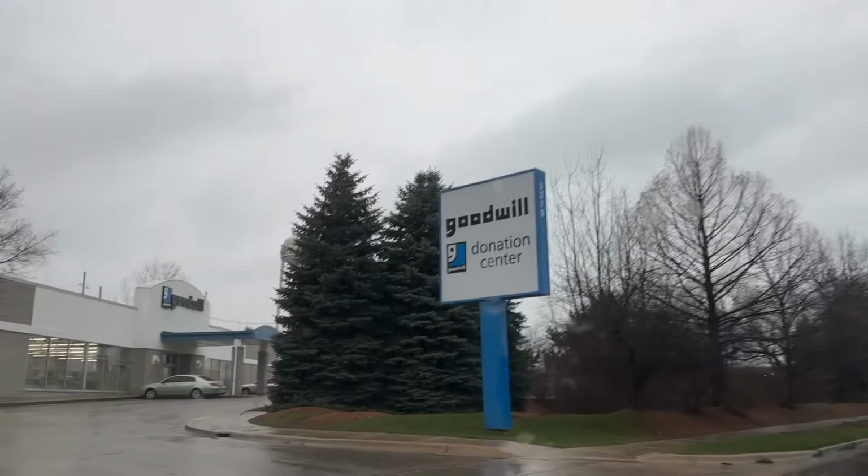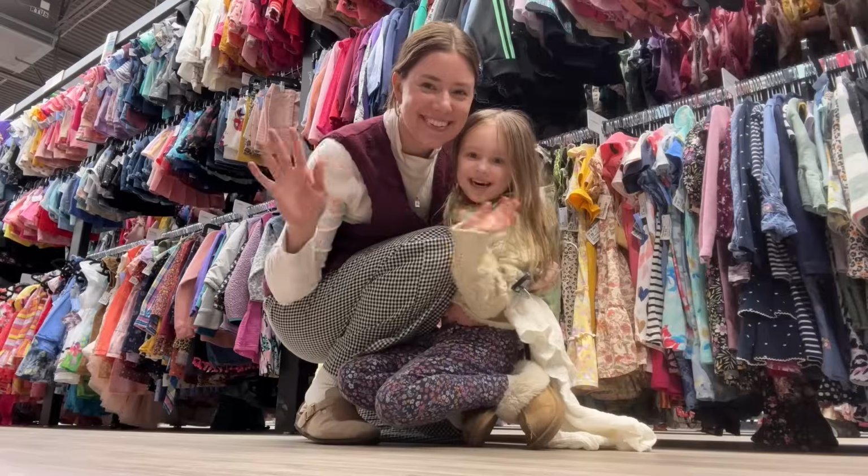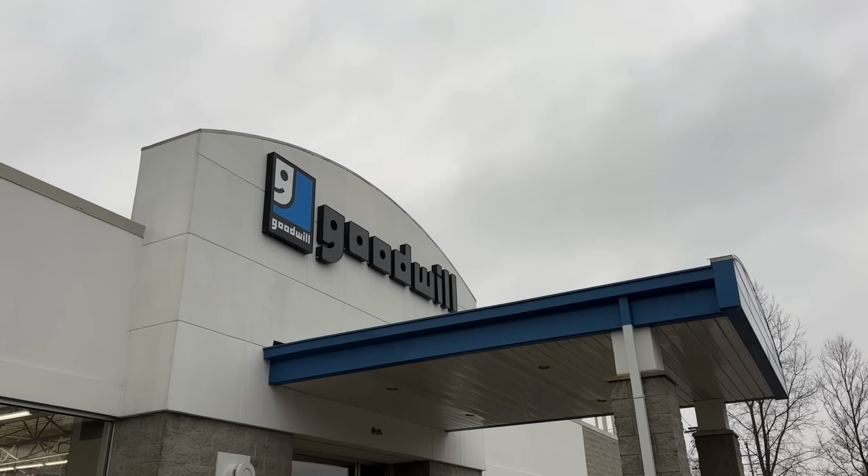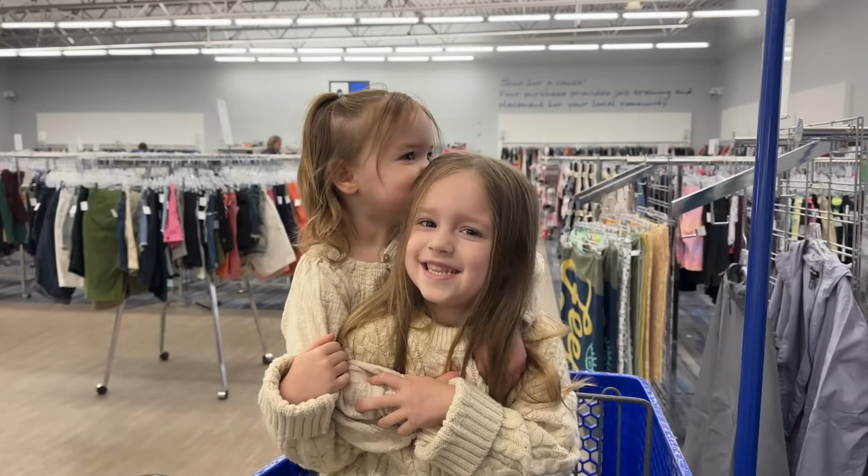It might have been pouring rain outside the entire day, but that did not slow us down from finding a cart full of good deals. Join me, my girls, and my grandma at one of our go-to thrift stores, and let's get started by going over what's on our thrift list.